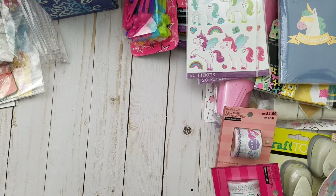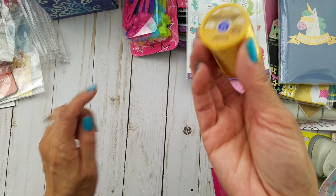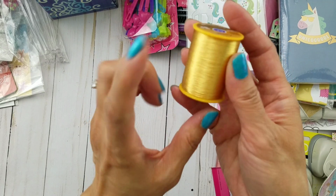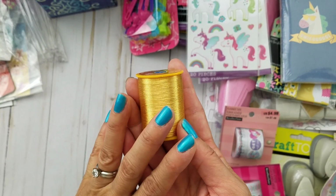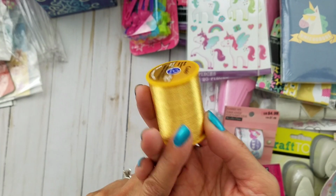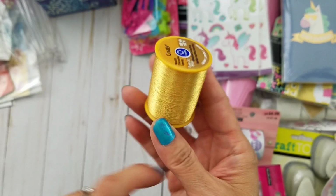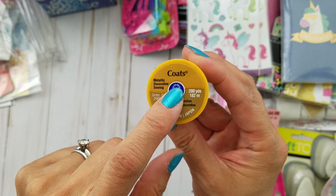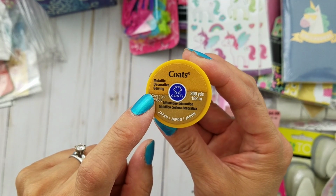Okay, but really, I went there to do grocery shopping and also to pick up this thread. Because I had bought one online, I moved things around in my craft room, and for some crazy reason I cannot find the one I bought online. And it was a lot more expensive too. It was a Coats, I forgot, something in Coats. Anyway, I think this was only $3 something.